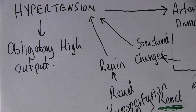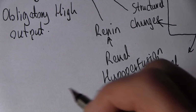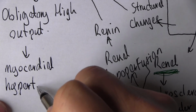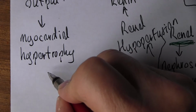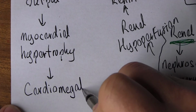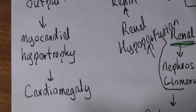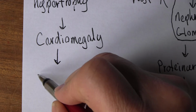Now, if you go down to the gym and work out, your muscles get bigger. It's the same with the heart. If it's working hard over a long period of time, the muscle gets bigger. And in the case of the heart, that's the myocardium. So we get myocardial hypertrophy, this pathological enlargement of the heart, which of course is called cardiomegaly, cardio heart, megaly big. But the hypertrophy will eventually lead on to heart failure because the muscle can only compensate for a certain amount of time. So we get heart failure.